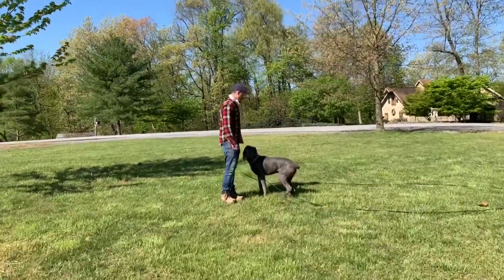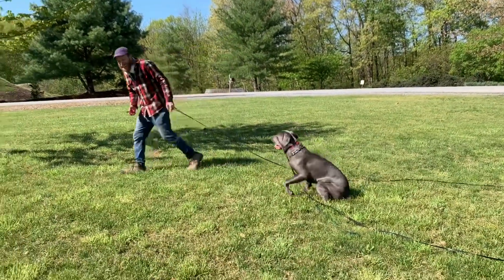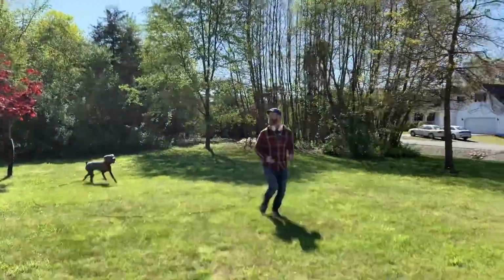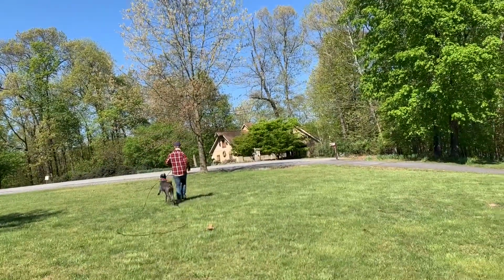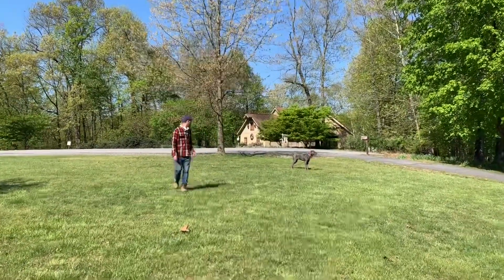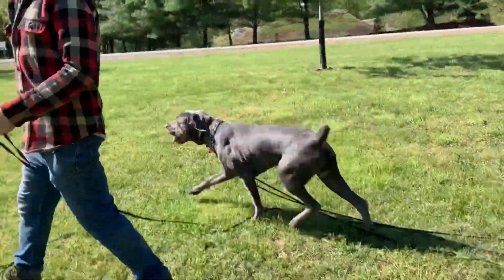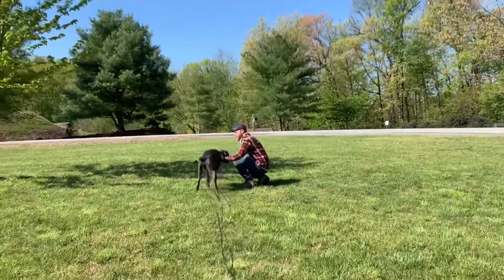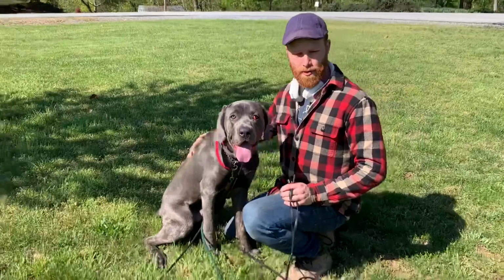Good. Sit. Break. Okay, he's learning the length, the distance that he can be away from me. Good, you see? Good boy. So he's still following me. It's just not in a command tight. He's kind of staying within a perimeter that I set with the e-collar.